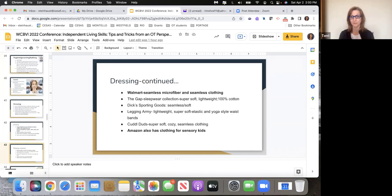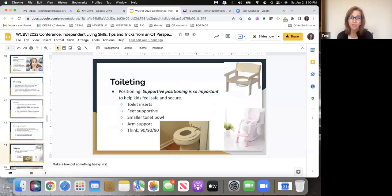You'll find stuff on Amazon, Walmart, The Gap. They have a super collection, super soft, lightweight. Lot of seamless, as you can see, lightweight, super soft elastic, cuddly duds, Amazon. All right, to mention that.